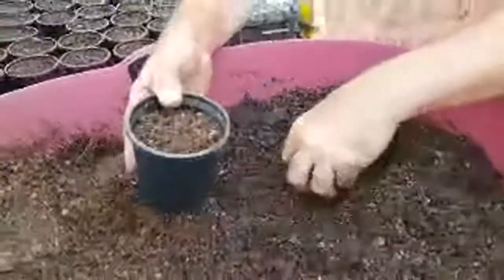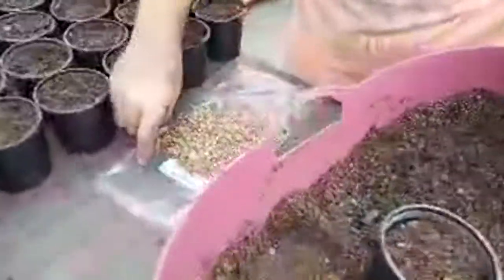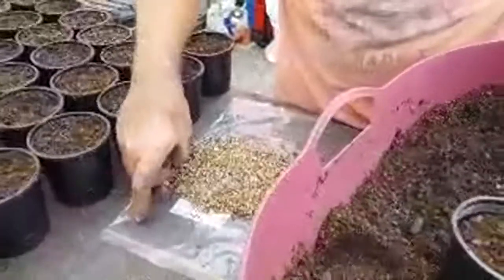Yeah, probably got about 30 more to go, or 40. No, probably about 20. Here's a good one. They're polyembryonic, so quite often you get 4 or 5 plants out of one seed. Maybe not as many as 5, but I suppose sometimes you would. I've just got to work out where I'm going to put them, where they don't get sprayed by the sprinklers.